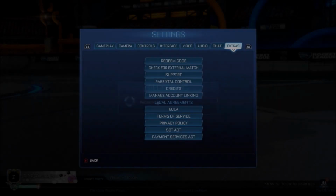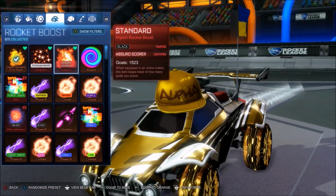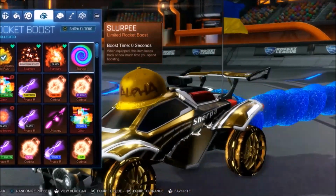So the very first code is going to be the Slurpee boost. Now this is my second favorite that's been released so far. It looks really, really good, and we're going to be showcasing it quickly as well, just in case you don't know what it looks like.